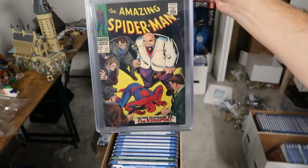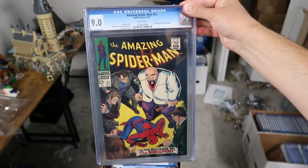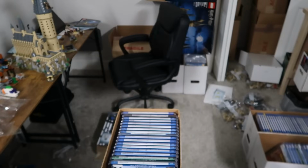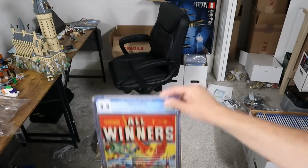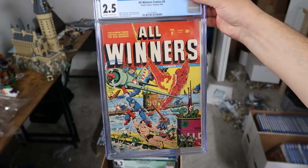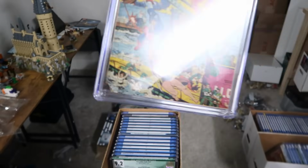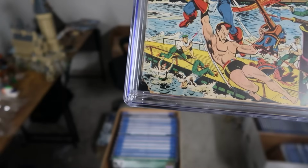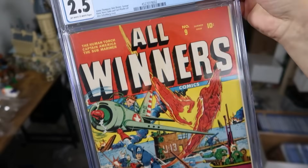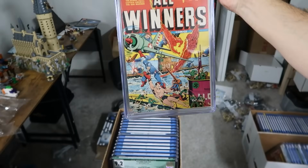This is one you don't see in 9.0 white all the time. Amazing Spider-Man 51 in a 9.0 white. Awesome Kingpin cover in the second appearance of the Kingpin. And All Winners number 9 in a 2.5. Alex Schomburg. And this thing is exceptional, except it has chews and a spine split down in the bottom left corner. But the rest of this book, go check it out on the website, presents beautifully.